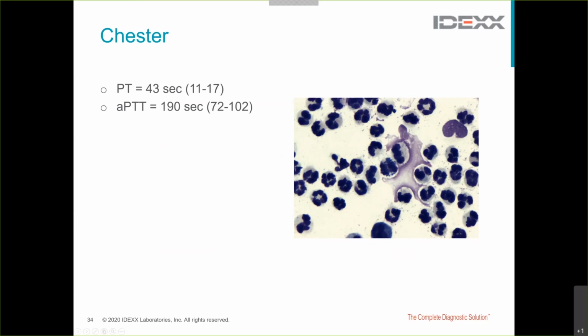You can see bacteria outside the neutrophils, but we can also see, look at this neutrophil here, that's chock full of bacteria. So this dog has a septic peritonitis. And what had happened with him is he developed an intestinal ulcer and it had perforated and he was leaking.